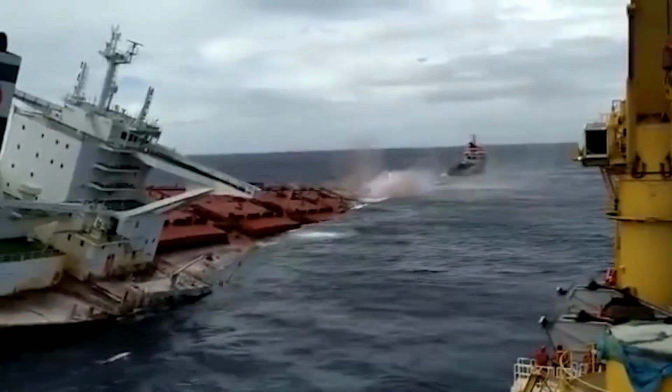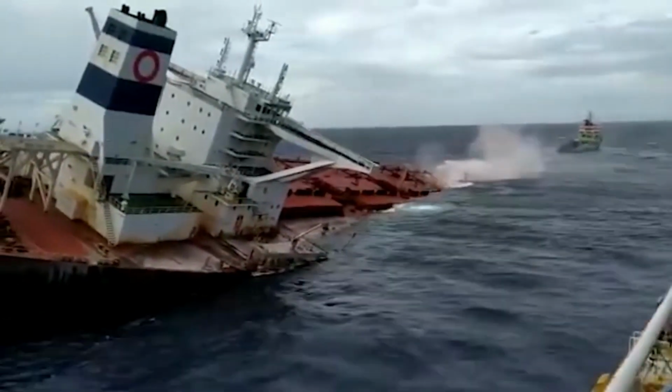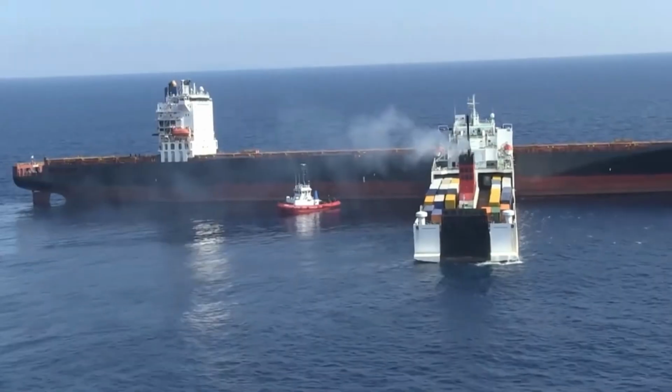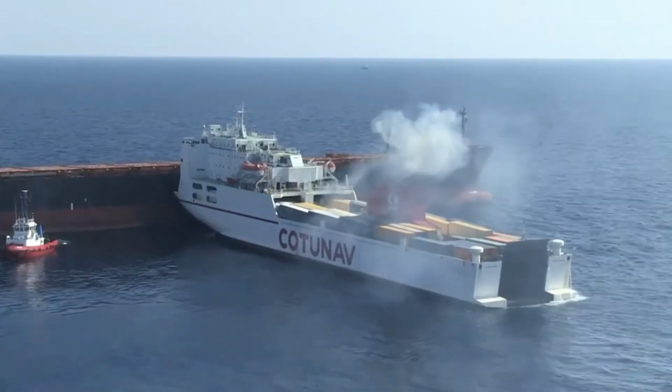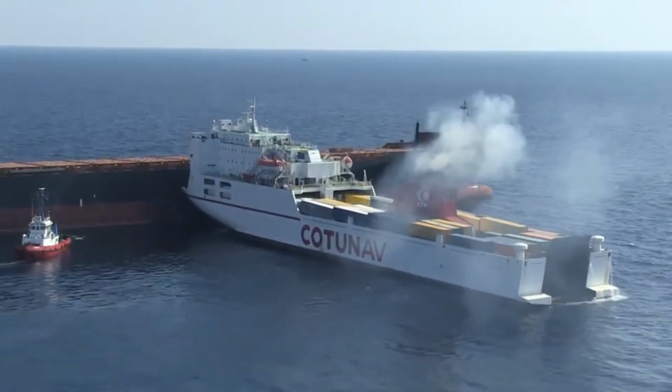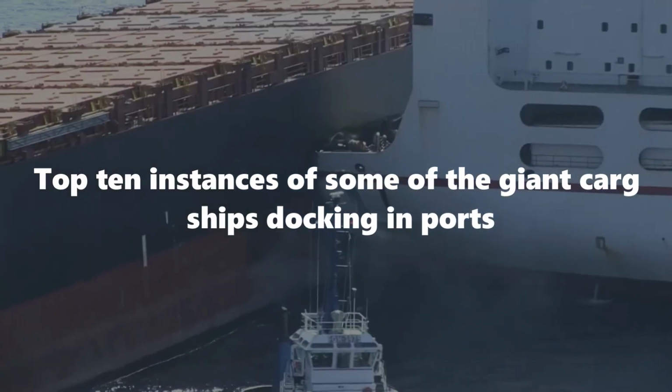These ships are highly steady thanks to their size and weight and were designed to withstand choppy seas. Even with this steadiness, docking a large ship is still complex, requiring experience and specialist understanding. Top 10 instances of some of the giant cargo ships docking in ports.